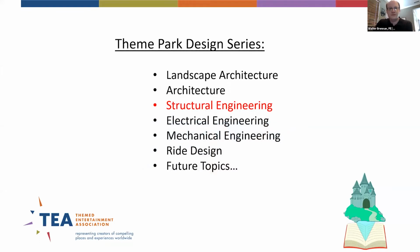This is the third of a series of events that will focus on specific disciplines like the ones you see here. In the first session, we dove into the world of landscape architecture, learning that it's the first impression that guests get as they approach a new attraction, and it's also the first chance to start to tell the story of that experience. In the second session, we learned that architecture is essentially the heart of a facility design, and why the architect is considered the master builder. From life safety to accessibility to queue design, the architect has a lot of unique challenges when it comes to theme park facility design.